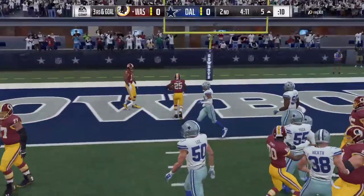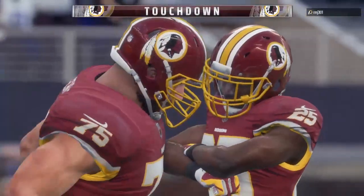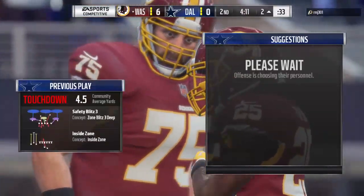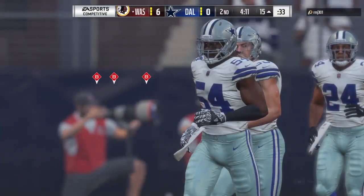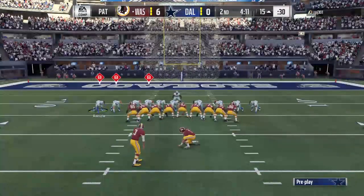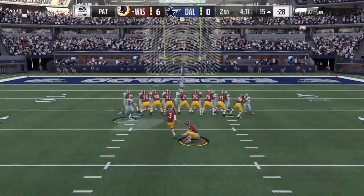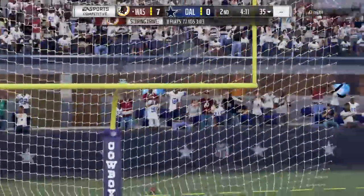On third down, that's Thompson. And he'll take this into the end zone. Touchdown, Washington. Chris Thompson, a 5-yard touchdown run. And the Redskins are able to strike for 6. Dustin Hopkins on now to add the extra point. It's good, and the Redskins take a 7-0 lead.